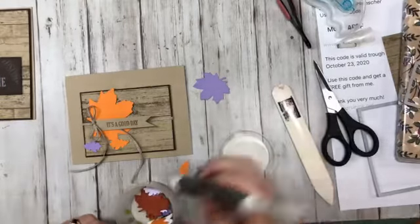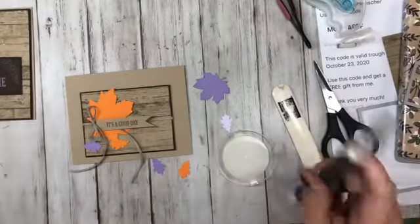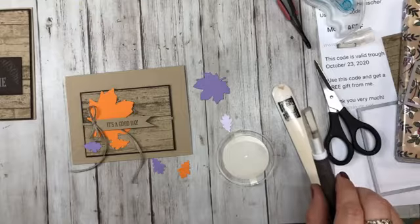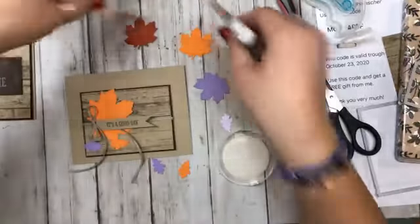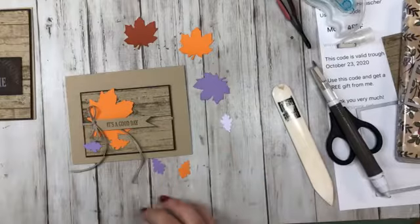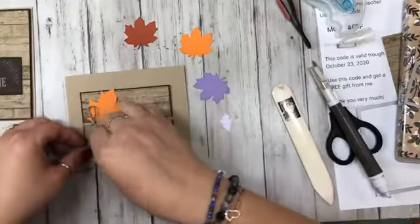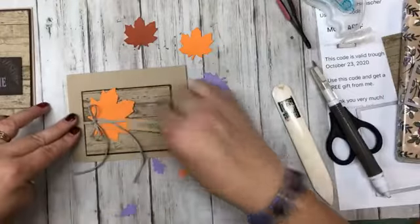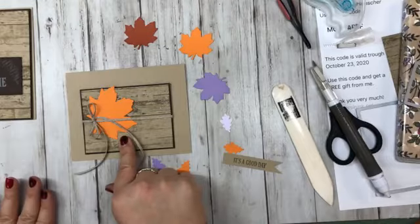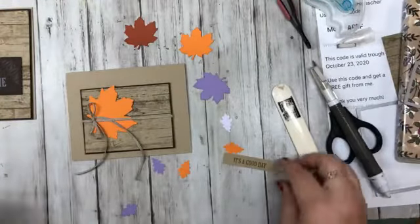So we've got purple leaves, I've got pumpkin pie leaves, I have Cajun craze leaves. All these leaves, this is all from the bits and pieces container, you guys. I took them out. Brought them with me. I like the orange big leaf in the background. Are you guys with me on that? We like that. If you guys are with me, I'll adhere that.